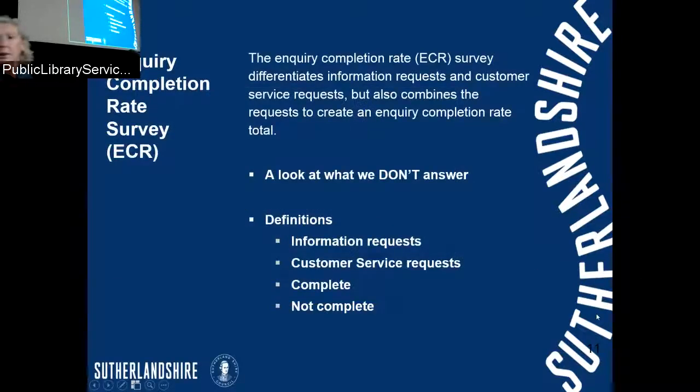Yep, good. Okay. So what I'm going to look at is what we don't record, or what it is that we're not able to answer. Also, pardon me, a group of us got together to look at the definitions to try and tighten them up because they were a little bit sloppy. We've done that for both the information requests and customer service requests. So we just want to go through a bit of that and what complete and incomplete actually means.